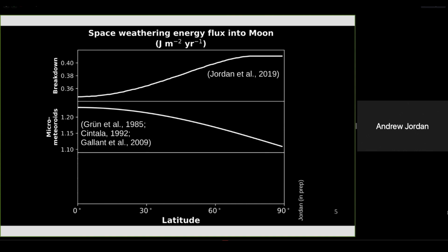You can see the micrometeoroids seem to be contributing more weathering, more melting and vaporizing than does breakdown on a global scale. But because both of these processes are melting and vaporizing, it seems reasonable to add the two together to get a net profile. In the bottom plot, the weathering profile is roughly constant from the equator up to about 40 or so degrees. Then it starts rolling over and becomes more and more like the cosine of latitude at higher latitudes. I'm not showing the solar wind on this because its energy flux is a few orders of magnitude higher than this, so you wouldn't see any of those variations.